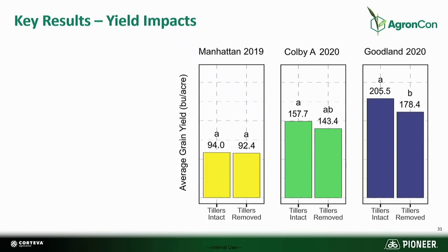Okay. So when we're looking at these graphs, we have tillers intact and removed on the x-axis and average grain yield on the y. The letters on top of these bars, if two bars share a letter, we are 95% certain that the means are not different from each other. So if they share a letter, they're the same. Okay? That's how we're going to think about that.